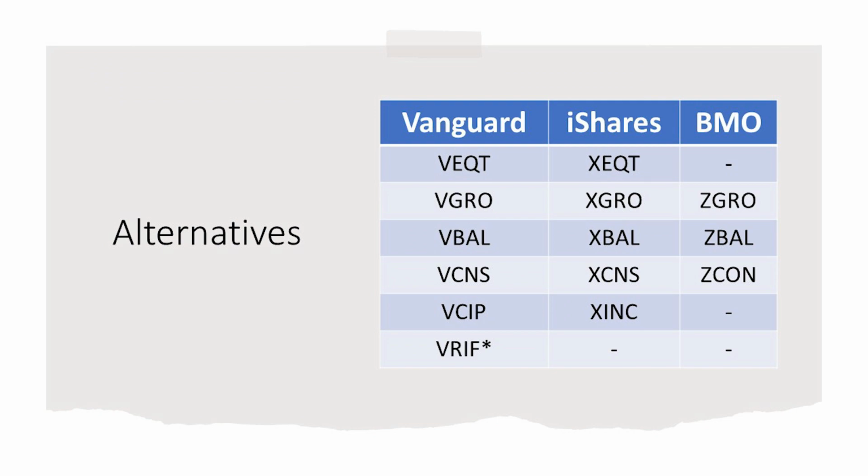As I mentioned earlier in the video, there are alternative all-in-one ETF solutions from other providers. If you don't want to go with Vanguard, take a look at this chart. You'll notice that in addition to Vanguard, iShares by RBC and BMO all have their own offerings of these all-in-one ETF solutions. VRIF is a relatively new offering from Vanguard, having launched within the last 12 months. This ETF is a little bit different from the other ETFs. Even though it has a 50-50 mix between equities and bonds, VRIF is a little bit different compared to the other all-in-one ETFs, as it seeks to target, but not guarantee, a 4% annual return for retirees.